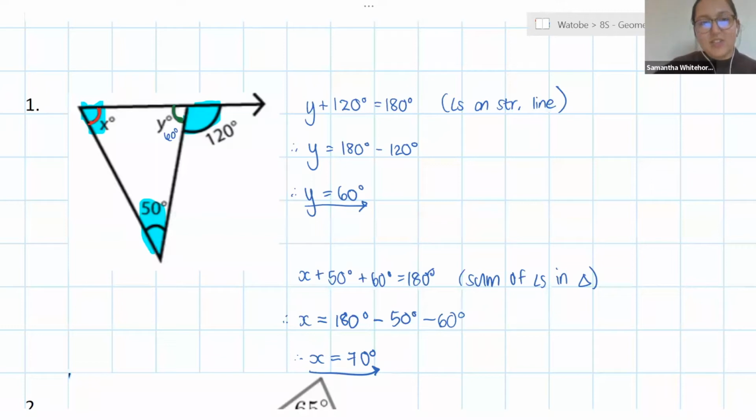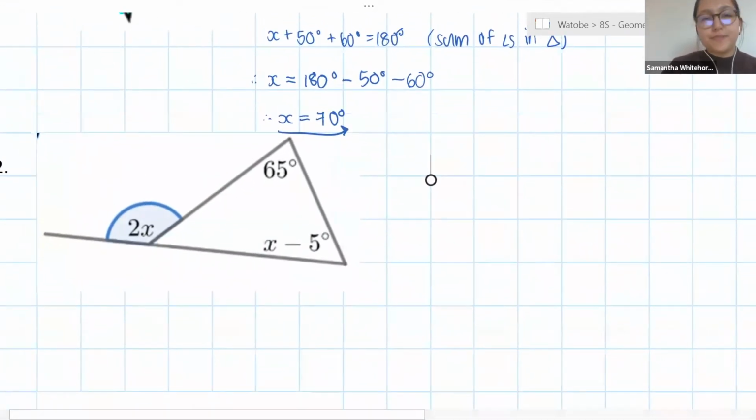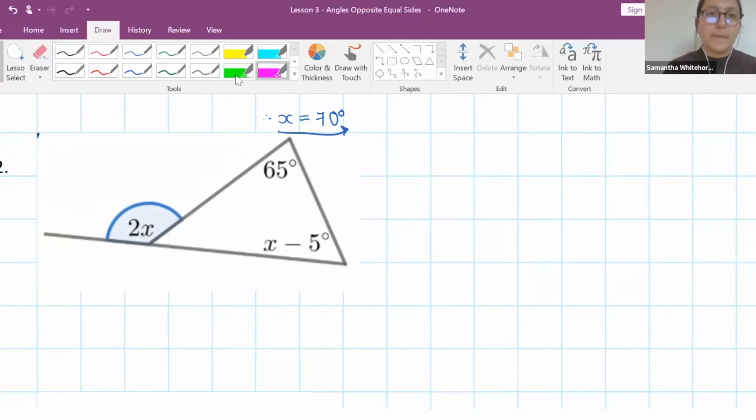Okay, guys, so let's have a look at a second one. There we go. Right, let's have a look at our second one here. So again, I'm going to give you a chance to do it. I'm going to give you a minute or two. I'm wanting the value of X, and you have been given those 3 angles there. So give it a try and then put your hand up or put it in the chat when you're ready.